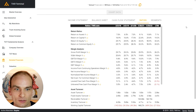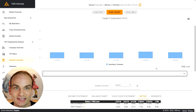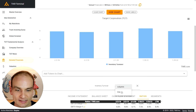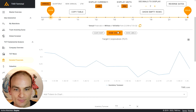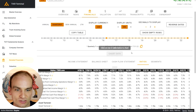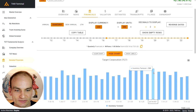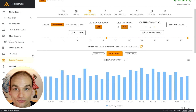When we pop on over here and we have a look at ratios, if we scroll down here, we'll see inventory turnover, calculated exactly the same as we calculated a moment ago. When we go look at this on a line chart, we go back through history, if we look at this on a quarterly basis, just a little bit more insight. What you'll see is back in January of 2021, we peaked out for the inventory turnover ratio. Historically, that was at the higher ends. That was where the business was performing on all cylinders. However, unfortunately, in January 2021, that was actually the peak.